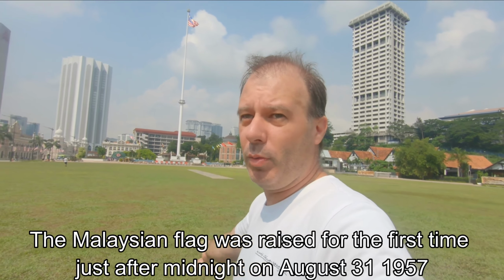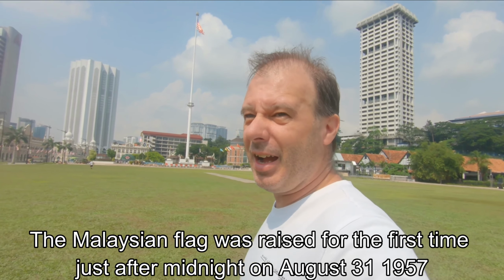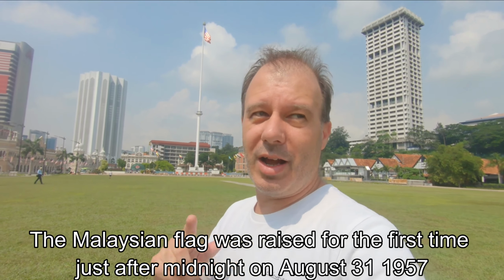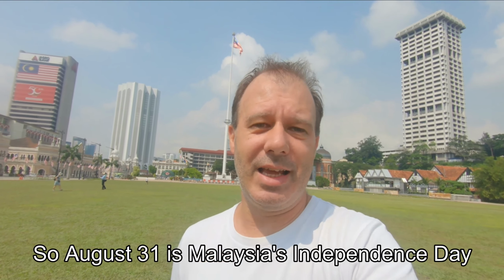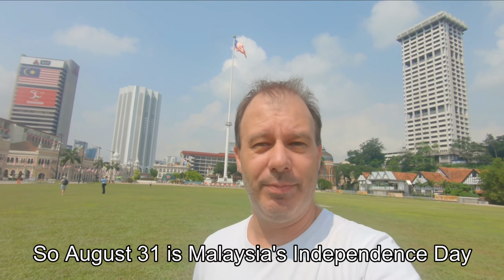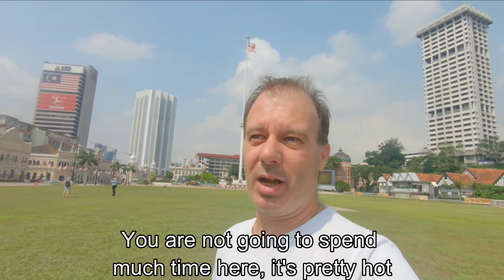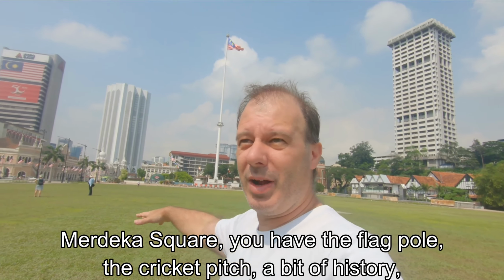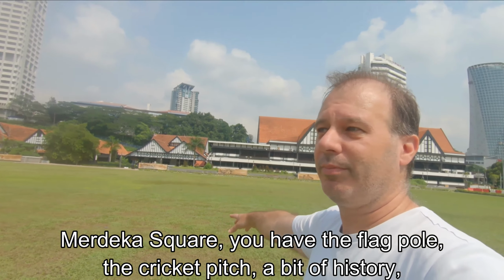But the flagpole was raised, or the Malaysian flag was raised for the first time at midnight, or just after midnight, on August 31, 1957. So August 31 is Malaysia's Independence Day. So it's a really cool place to go just to have a look. You're not going to spend much time here. It's pretty hot. So Merdeka Square, you had the flagpole, the cricket pitch, a bit of history.